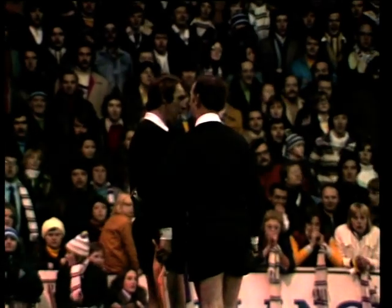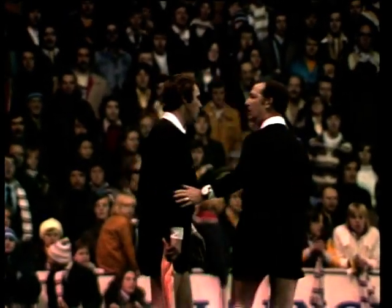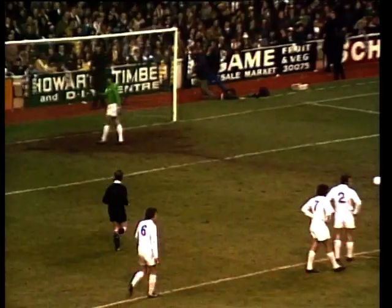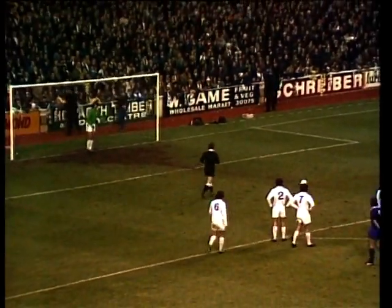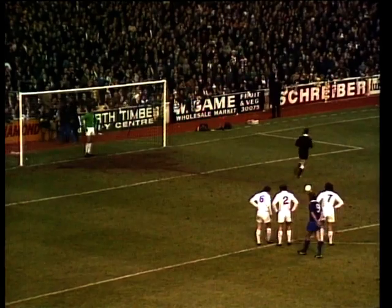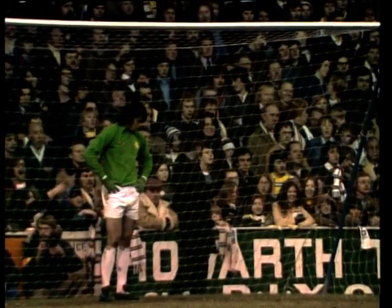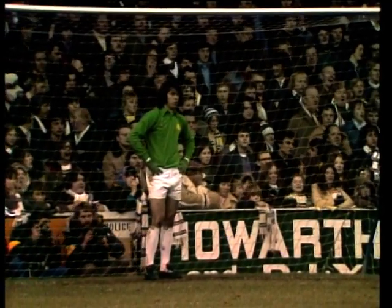Now, Mr. Burns going across to have a word with the linesman, who may well take Harvey's side. Yes, Harvey has made his point. David Harvey was picking bits out of the goal mouth when Dave Clements took that, and the linesman interceded on his behalf. So Dave Clements has got to keep a cool head and try to do it again.